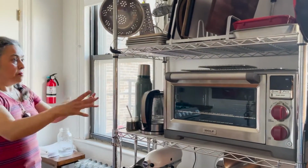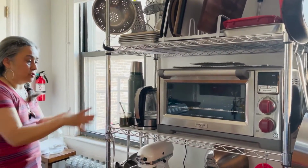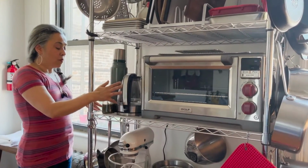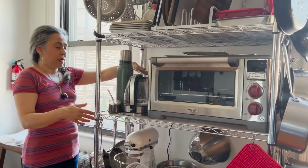So this is my go-to station. Every morning I start over here for obvious reasons. I heat up my water, make my mate, make my toast.